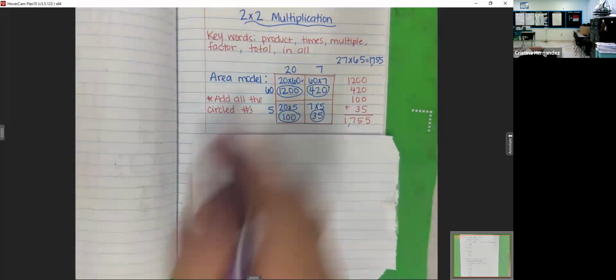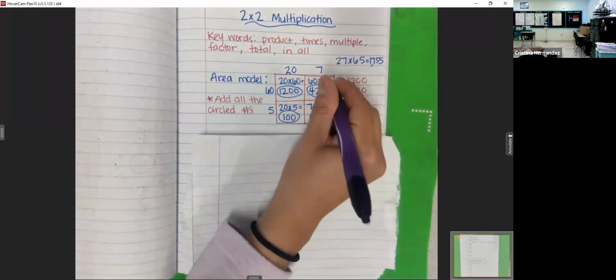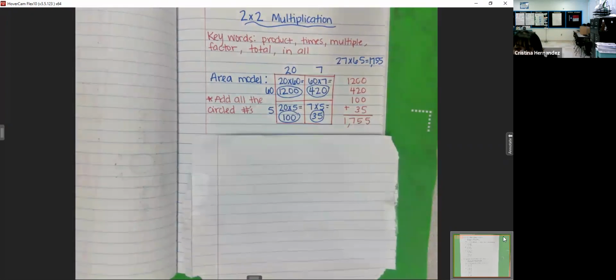Oh, I forgot to put equal signs. Daniel, you got this down already? No, this is all confusing. It will make sense in a little bit. I could probably actually build it and it would make sense right now.